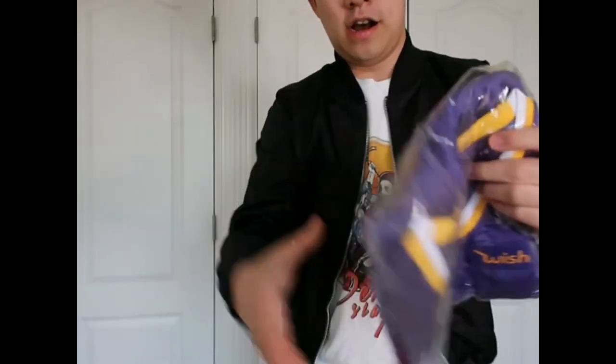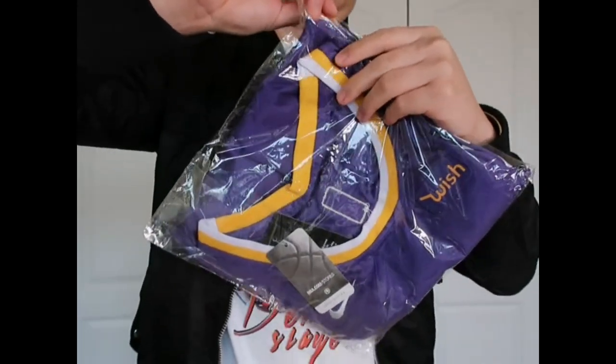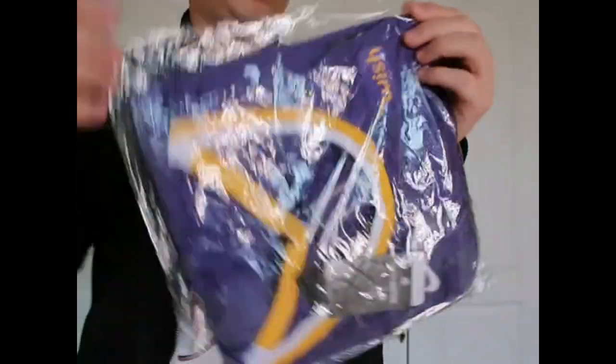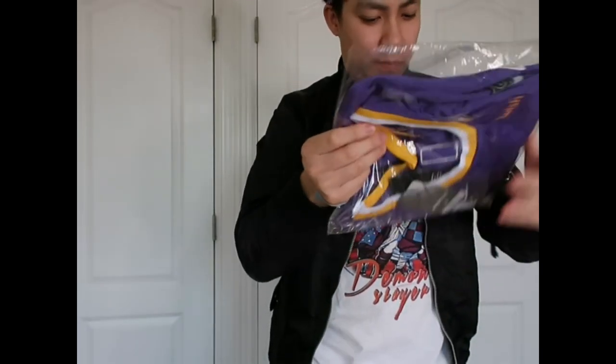It is a purple Lakers jersey, of course. I am a fan of this player, to say the least. I've followed them since forever. Let's rip the bag open. Where is it?